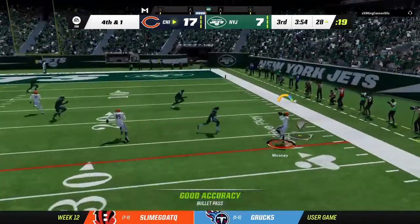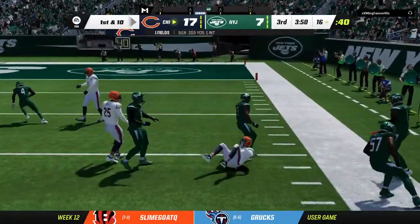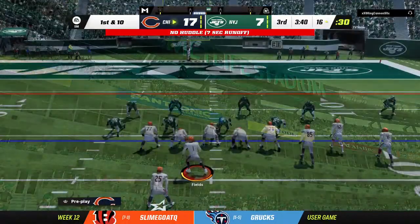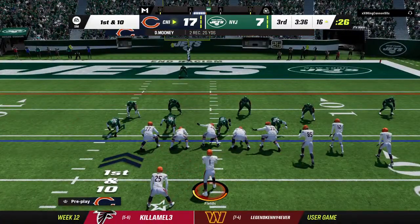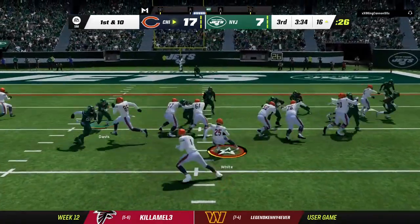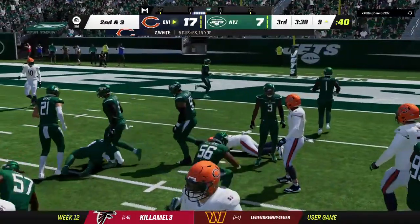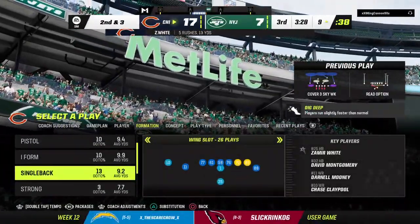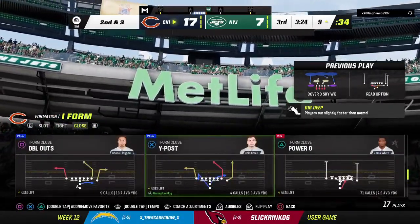On 4th down, Fields. And this will be caught by Mooney. And he's going to be brought down at about the 16. So this drive going to continue following the conversion on 4th. Here's 1st and 10. White now on the read option. And he's able to get this inside the 10 now to the 9. A solid run on 1st down. Gain of 7 leaves him with a 2nd and 3.